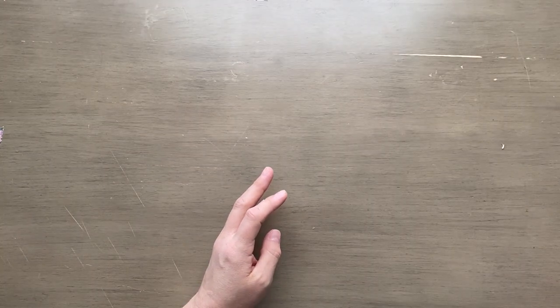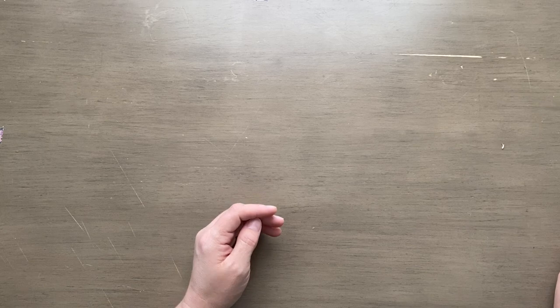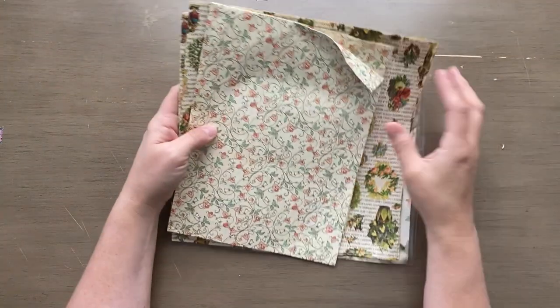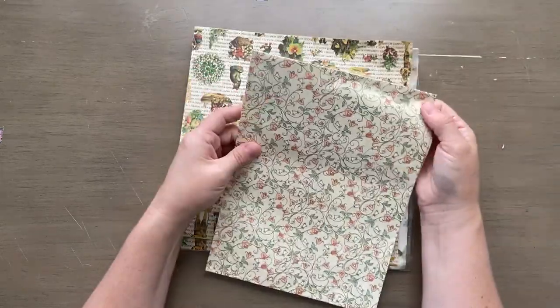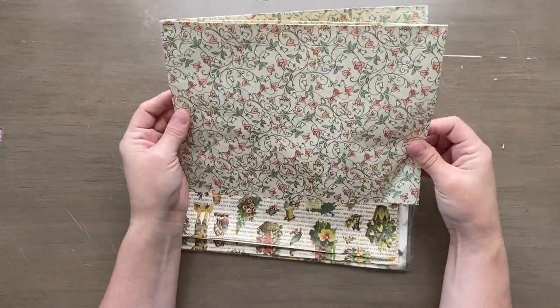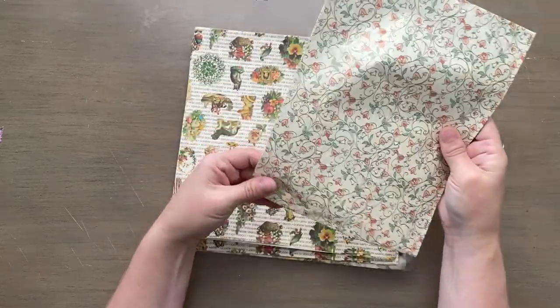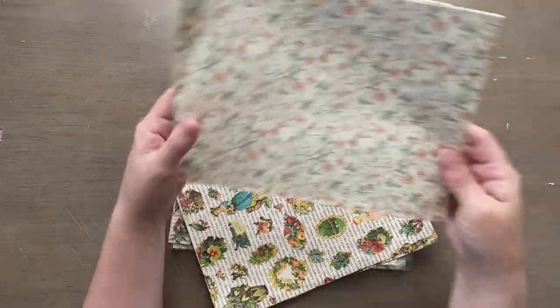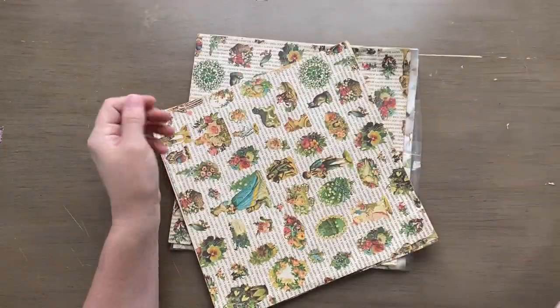So, got all those books out of the way. Where should we go next? Guess we'll go to wrapping paper. I think I have an obsession with wrapping paper, but love to use it. I think it's fun. So I got, you saw that one. That was just little flowers, just cute.